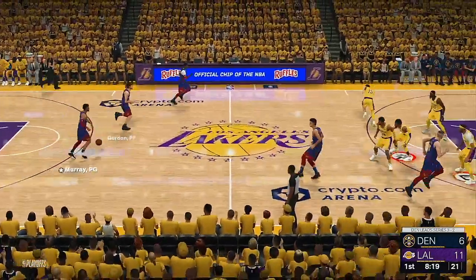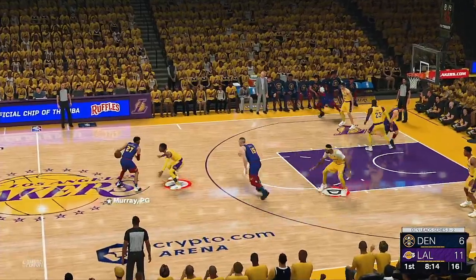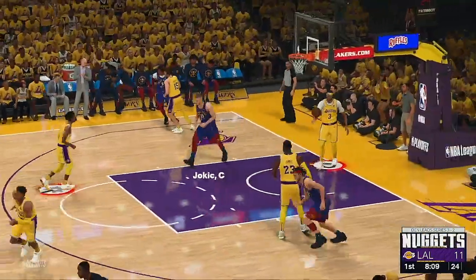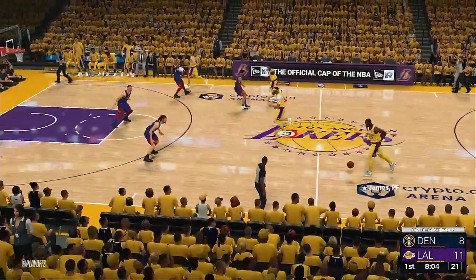He'll take it. Just taking it right to the rim. And no one was there to greet him. Easy possessions like that literally are just a gift. You just dream of them. He'll gladly take those. And this is how powerful Jokic is.